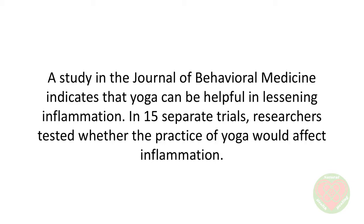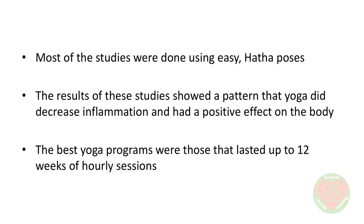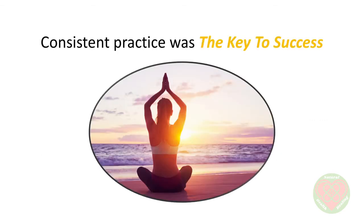In 15 separate trials, researchers tested whether the practice of yoga would affect inflammation. Most of the studies were done using easy hatha poses. The results of these studies showed a pattern that yoga did decrease inflammation and had a positive effect on the body. The best yoga programs were those that lasted up to 12 weeks of hourly sessions. Consistent practice was the key to success.